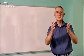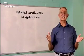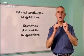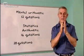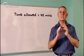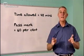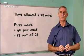The test itself is in 2 sections. There's a mental arithmetic test with 12 questions and a section covering interpreting and using statistical information and using and applying arithmetic, with 16 on-screen questions. So that's 28 questions altogether. Each question is worth 1 mark, and you have 48 minutes to do the whole test. The pass mark is 60%, so you don't have to get everything right. In fact, 17 right answers out of the 28 will see you through.